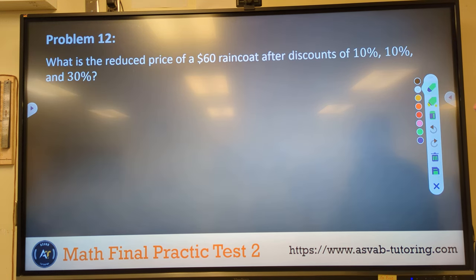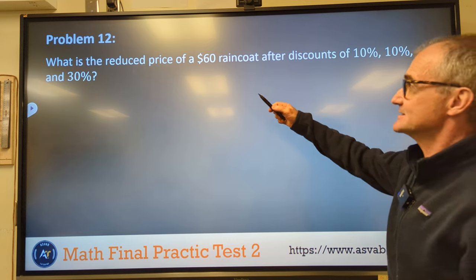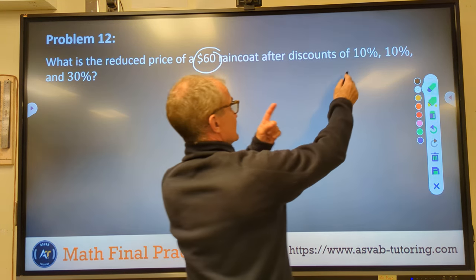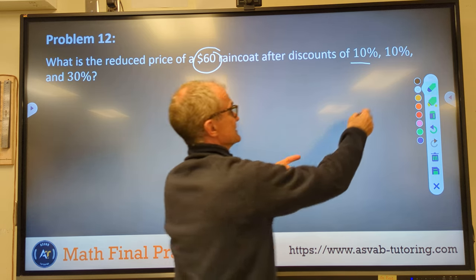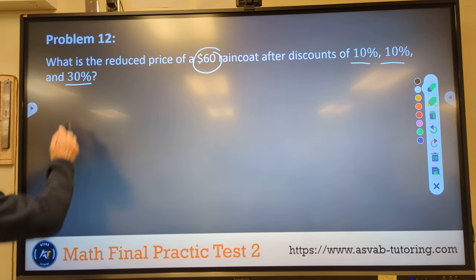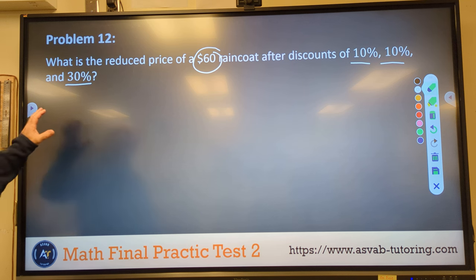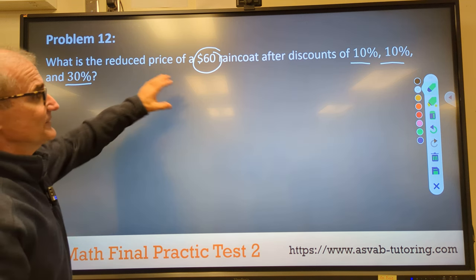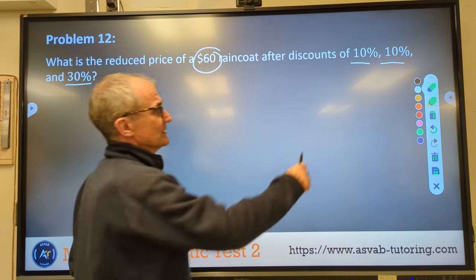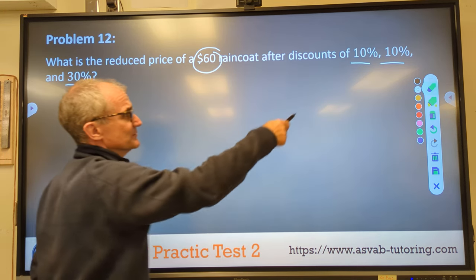Problem number 12. What is the reduced price of a $60 raincoat after it is discounted 10%, a new price, and then 10%, a new price, and then 30%. So it's a little bit of a trick. You certainly can't just take 50%, the sum of those percents, and take it off of here, because the 10% is off of the new price.